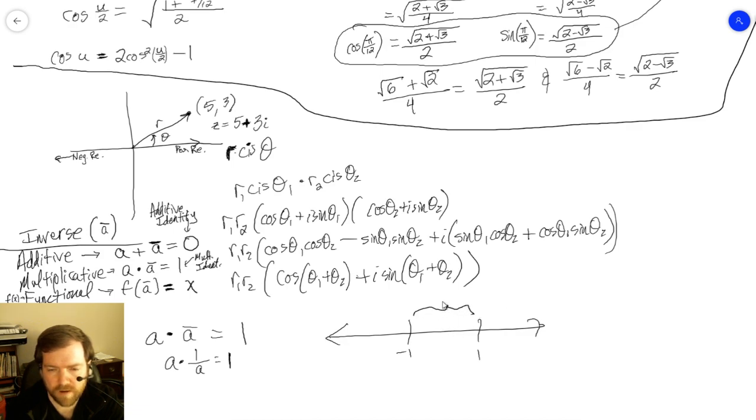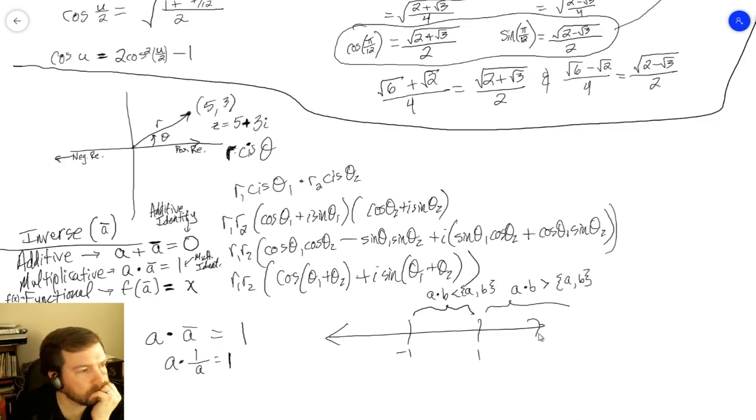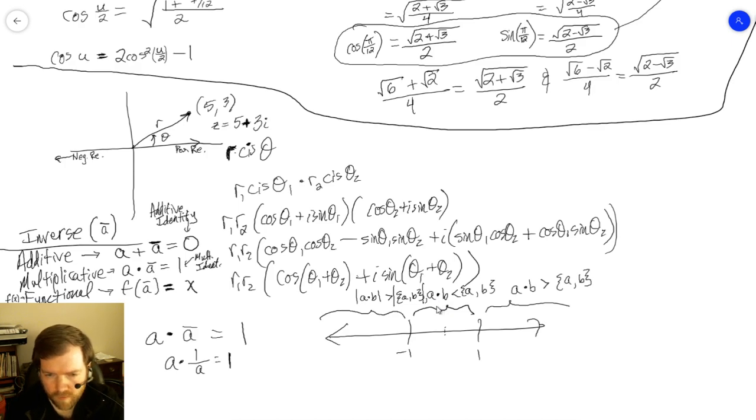So anything that's in here, a times b is less than a or b. And anything out here, a times b is going to be greater than either a or b. With respect to 0, again, because 0 is in the middle of a region, over here you have to actually do the absolute value of a times b. It's going to be greater than either magnitude. I guess technically that's the same for the middle here too.